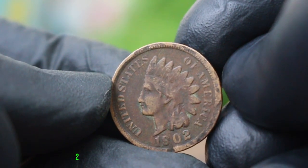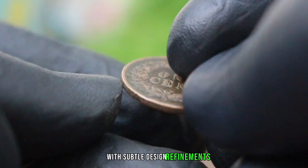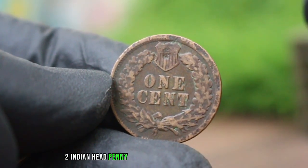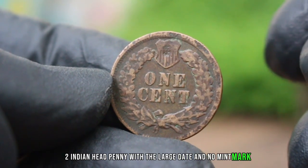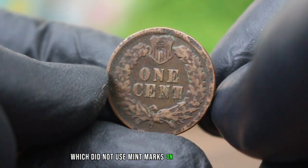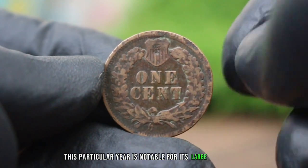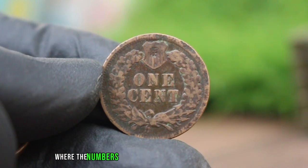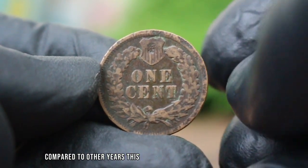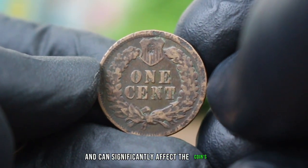The 1902 Indian head penny carries this tradition forward with subtle design refinements that mark the end of the coin's production era. The 1902 Indian head penny with the large date and no mint mark was produced solely at the Philadelphia Mint, which did not use mint marks on its coins at that time. This particular year is notable for its large date variant, where the numbers in the date are larger and more pronounced compared to other years. This variation is highly prized by collectors and can significantly affect the coin's value.